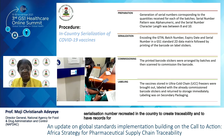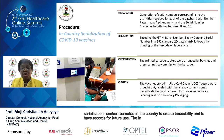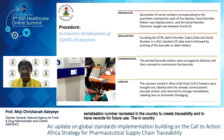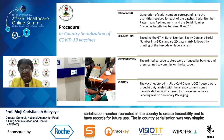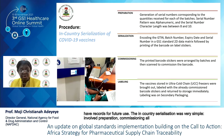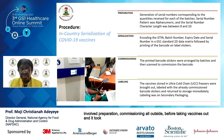The procedure for in-country serialization was very, very simple, but very sensitive to the cold chain. It involved preparation, of course, the serialization, and commissioning. These were all done outside before taking the vaccines out of the freezer. It was at the point of labeling that we quickly pulled the vaccines out, and it took only 2 minutes so that we would not break the cold chain. So that is what we have done in terms of activities.